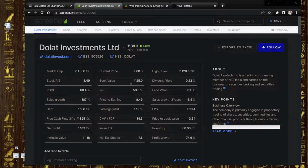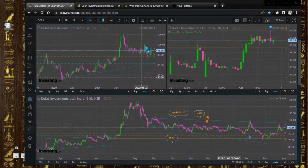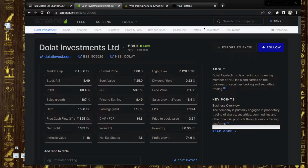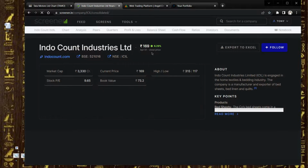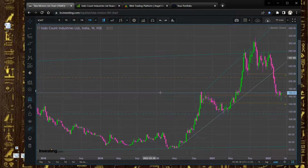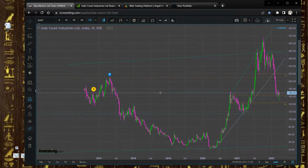The second stock is Indo. Now the stock price is actually within a structure, and previously it also formed a trending structure as you see here, but price broke down and corrected till 160.